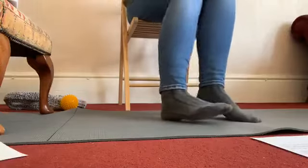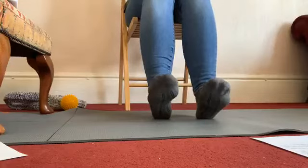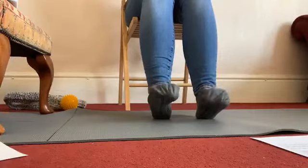And then to loosen up further up into the foot, you can get the toes moving as well. So you can just sit and scrunch the toes up and then relax. Scrunch and relax. And I'd recommend doing that about 3 to 5 times.